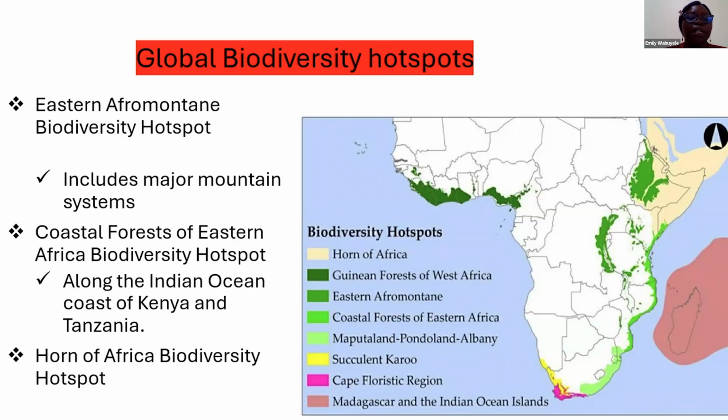Now, in terms of biodiversity, I also need to mention that 3 of the global biodiversity hotspots occur in our region. We have the Eastern Afro-Montane biodiversity hotspot, which is marked by green on the map. Please look at it. It is mainly centered on our high upland vegetation or ecoclimatic zone. Then we have the coastal forests of Eastern Africa biodiversity hotspot, which is mainly associated with the coastal forests of Kenya and Tanzania. Then we have the Horn of Africa biodiversity hotspot, which is centered on the arid ecosystems in northern Kenya, Ethiopia and Somalia.